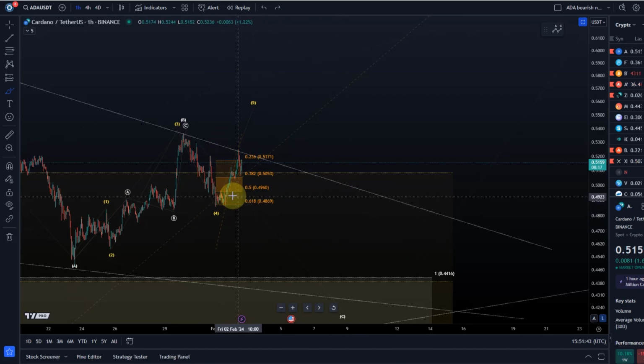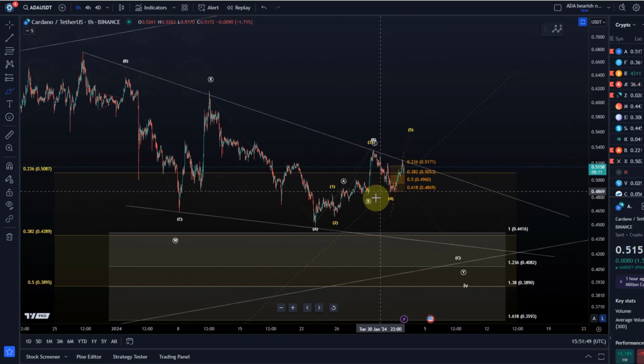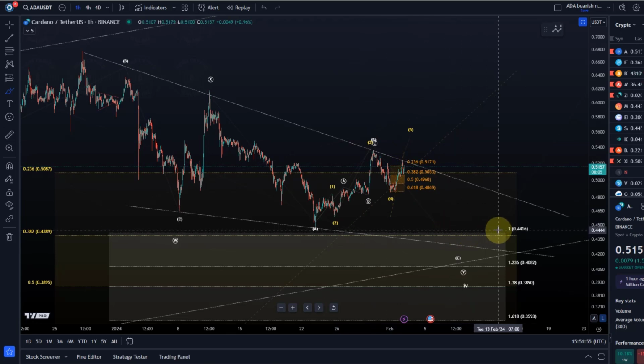That's essentially what I'm watching. The price tries to react to our support area and tries to break out of this descending wedge pattern, but it hasn't done it yet. That's what I'm watching for today. In case there is another low, I'm watching the area around 44 cents first for relevant support, and then 40.8 cents, 39. That's my update about ADA.